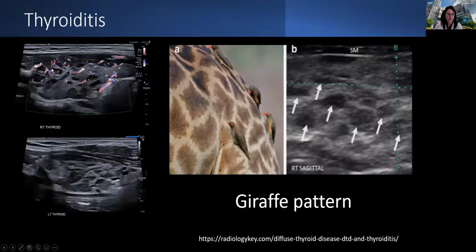And as you can see, even in color Doppler interrogation in this particular case, it's interesting because most of the hyperemia we're seeing are focused on these areas where the parenchyma looks more abnormal. And permeating these abnormal areas, we have normal thyroid that doesn't look hyperemic. So this is usually Hashimoto's or chronic lymphocytic thyroiditis.